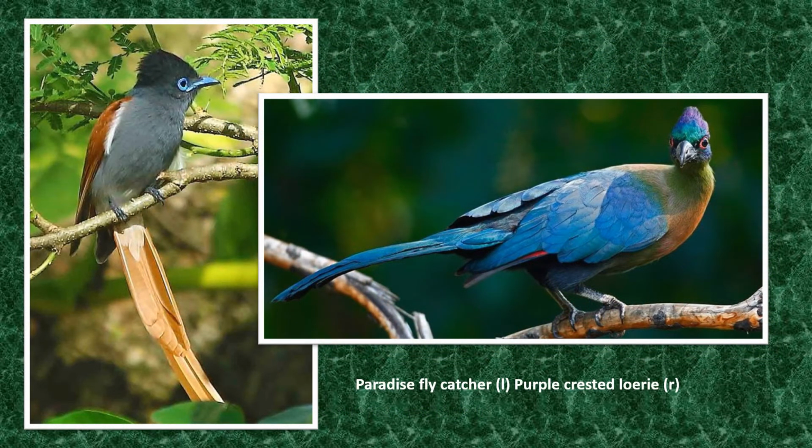Very photogenic models of the reserve. The little birdie on the left is called a paradise flycatcher, and the larger bird on the right is the purple-crested lourie. These are both gorgeous birds, and one often hears them in the reserve. The purple-crested lourie makes a distinctive barking sound, very similar to a dog.